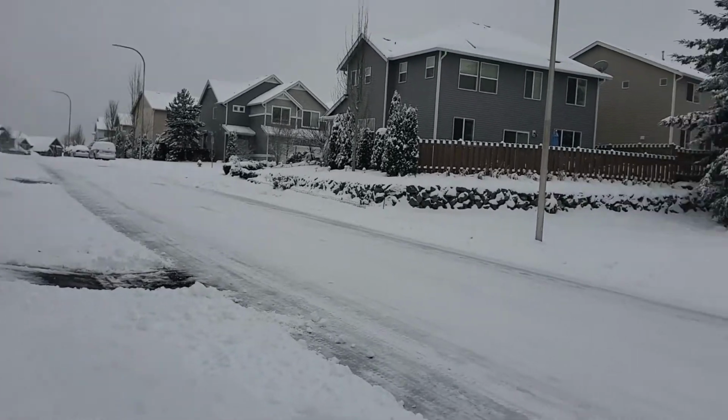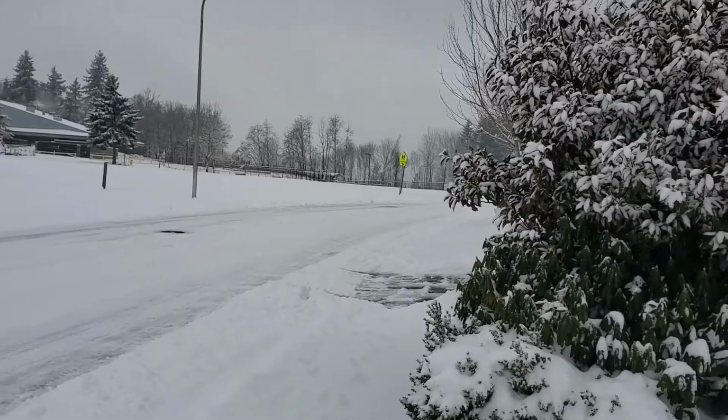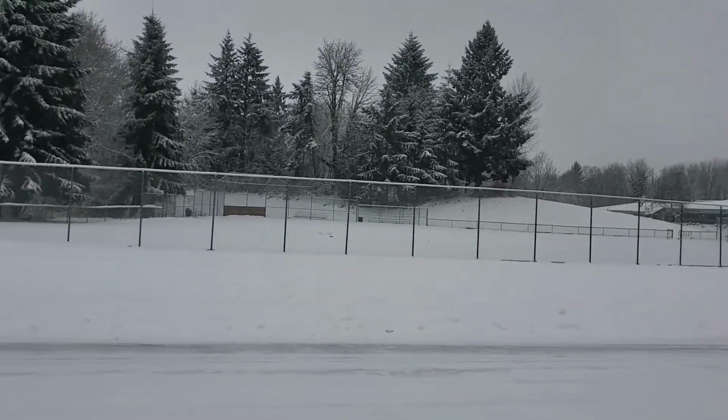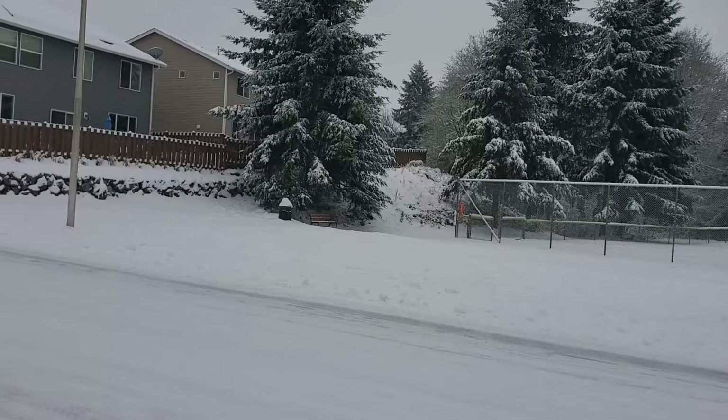I love the stillness of winter. It's pretty awesome. And it's beautiful too.